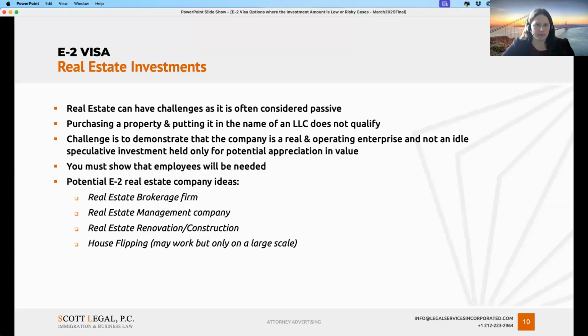Real estate investments can sometimes have challenges because officers are sensitive to the idea of someone just owning property and then collecting rental income from that property, because this is considered a passive activity and is not going to qualify for an E2. This is such a common issue that there are even some consulates that have in their FAQ section a question that says, can I just purchase a property and put it in the name of an LLC and get an E2? And they specifically say no. So this is something they see a lot, and you want to be sensitive to that when preparing an E2 application that's related to real estate.